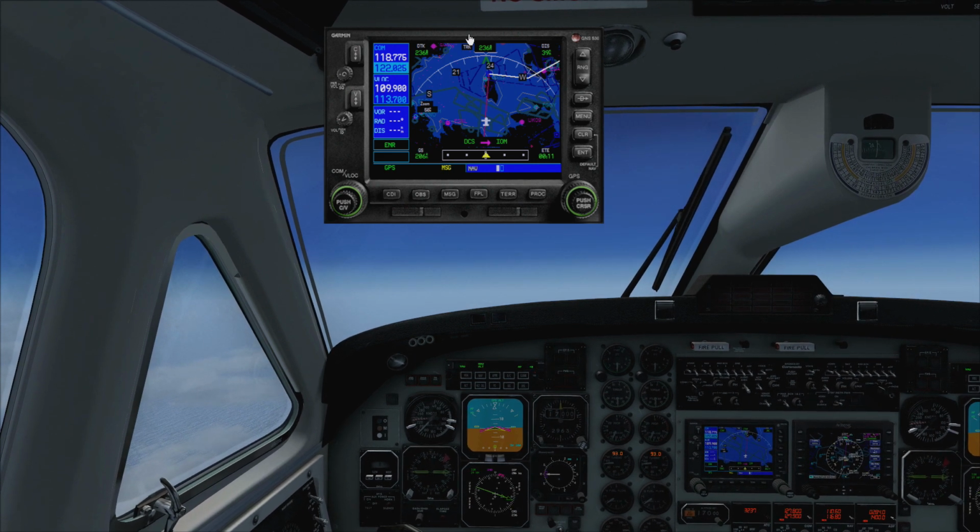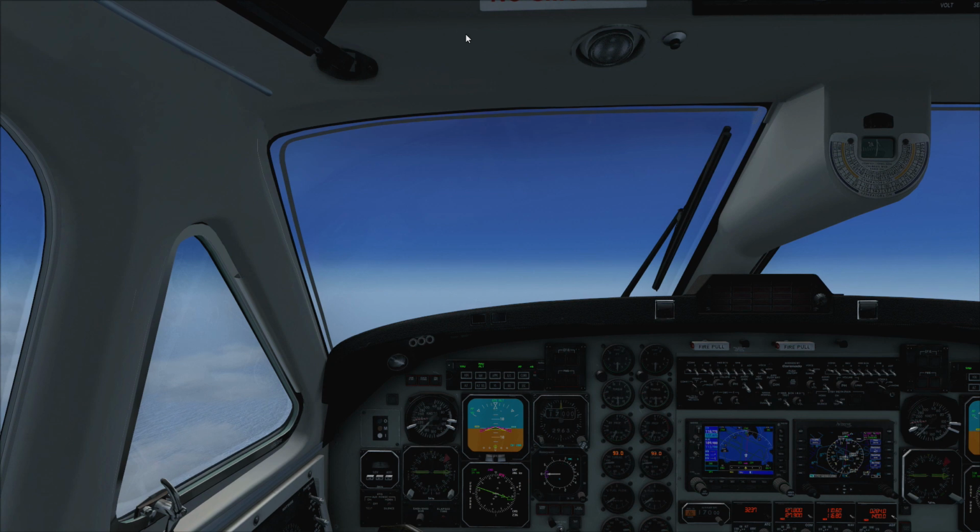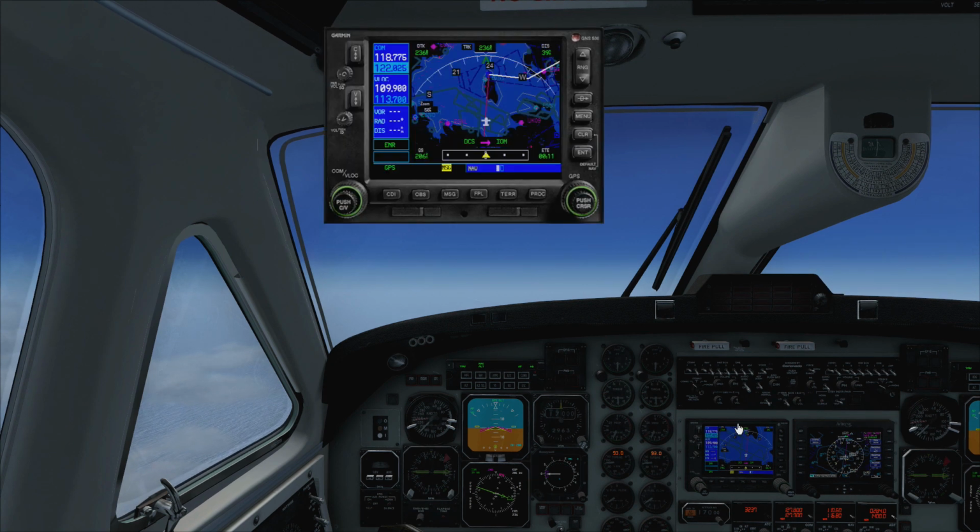So it's fairly breezy with a 16 knot wind, good visibility though, and a few scattered clouds at 3,400 feet, so that's pretty good really. I will check when we get closer to Belfast though.